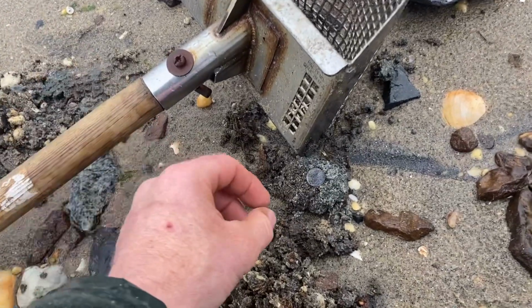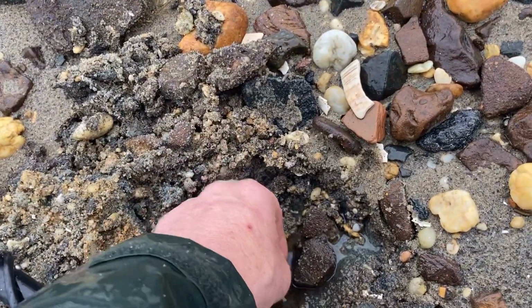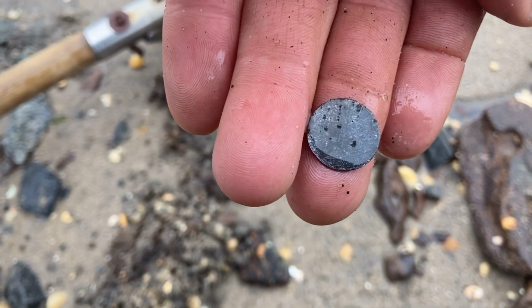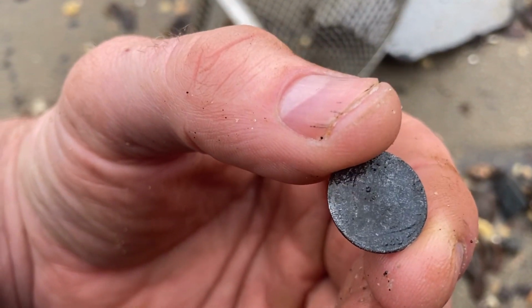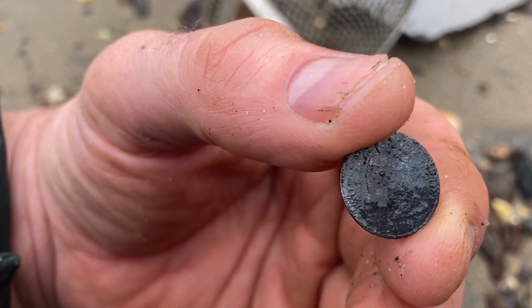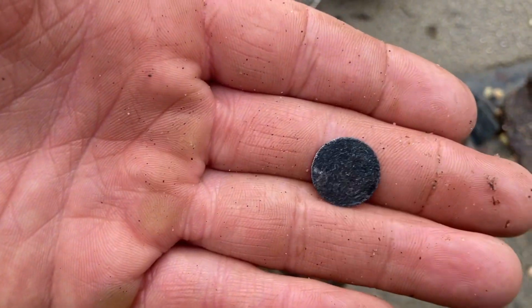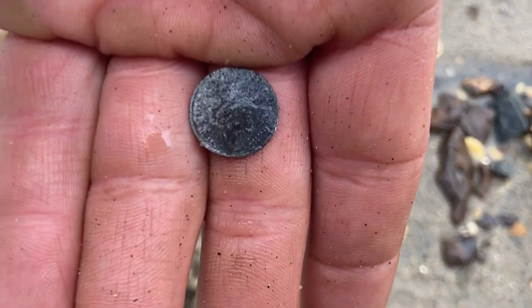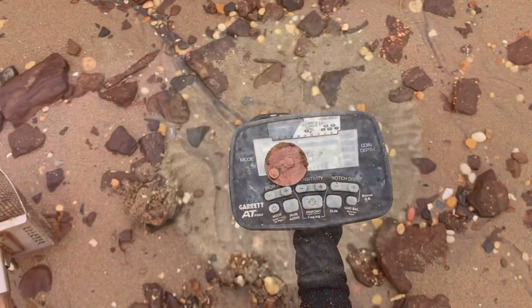Oh, I think I know what this is. The silver dime. Based on my first glance, I liked what I saw. That is a seated silver dime, and it is in good shape. I'm not swiping it, I'm just getting some of the water off of it. That looks like an 18, that could be an 1889. Seated silver. That is a great coin, one dime. The coins here usually come out wrecked. 1889, that's an interesting piece.